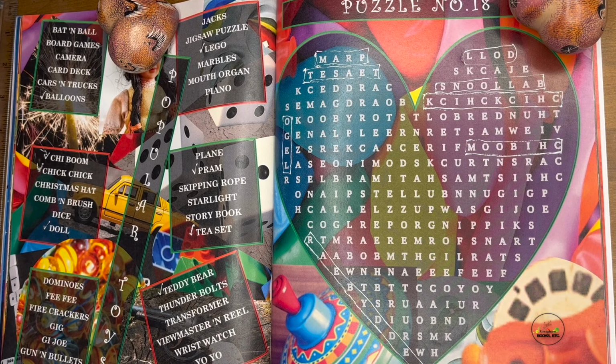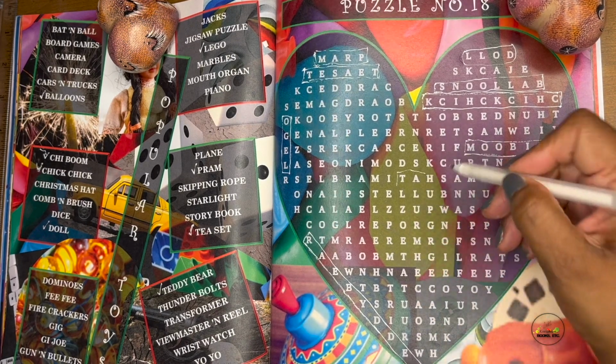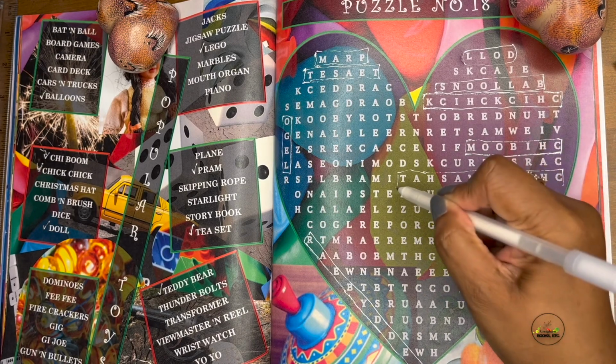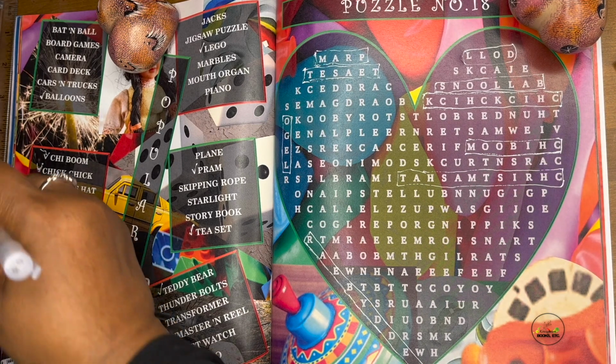Any more CHs? Let's see. We have Christmas hat on the list. So let's see. Here's another CH. CHRIST. Right? Christmas hat. It's right here. Christmas hat.